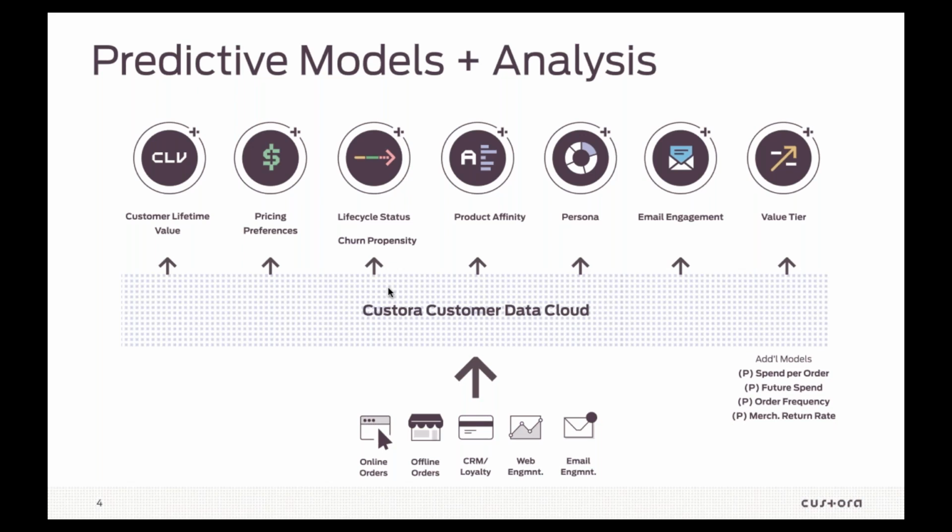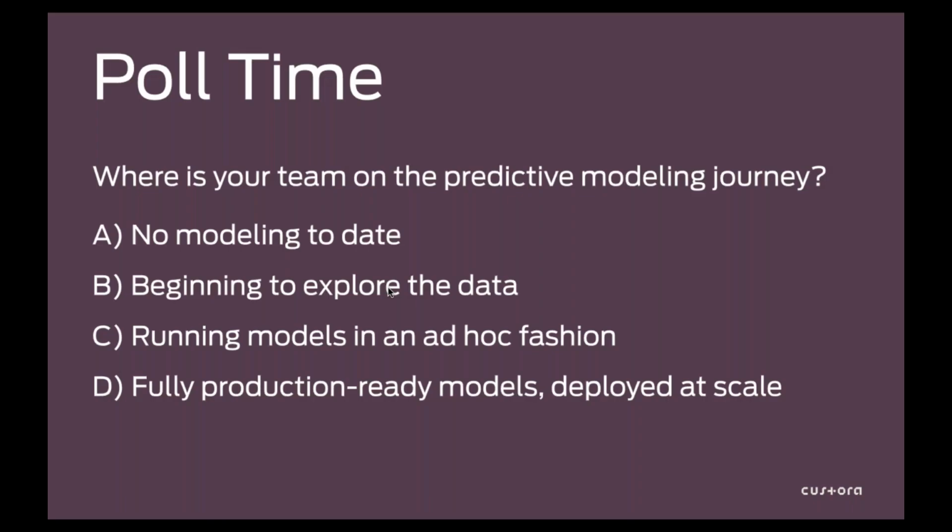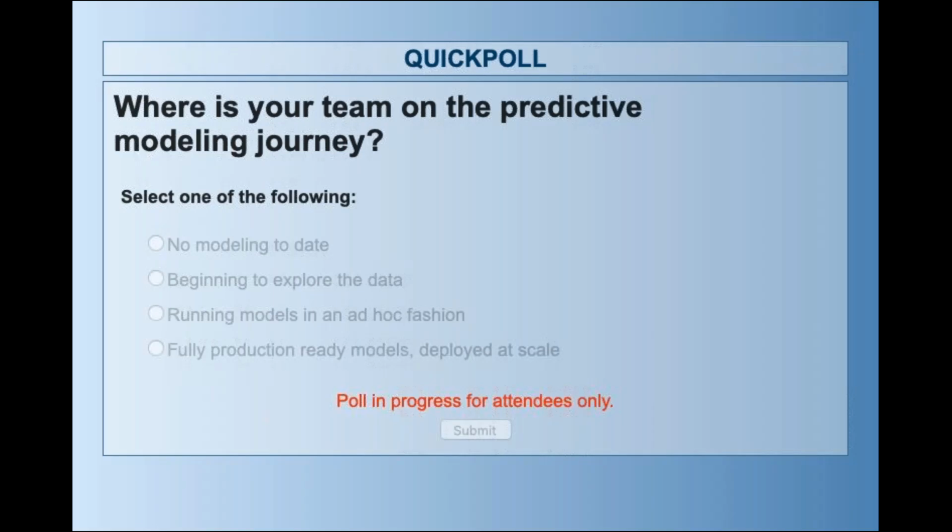So as Maddie mentioned, please feel free to chat us questions, commentary, disagreement, whatever the case may be throughout the course of the webinar. So first, we are going to start with a little poll. Just to get a sense of context where folks are who are part of the webinar, I'm curious to know where your team is in the predictive modeling journey. Perhaps you have not yet taken any steps towards exploring the data. Maybe you've begun to explore in kind of an ad hoc fashion. Maybe you're actually running models, but you haven't really brought them into a production ready environment, or you actually have fully production ready models that are being deployed at scale. Let's take just another moment to collect some of the response data.